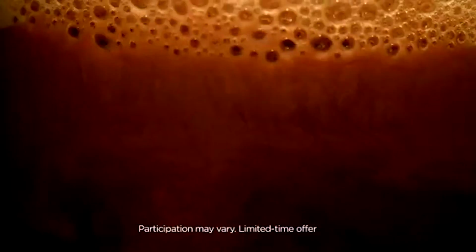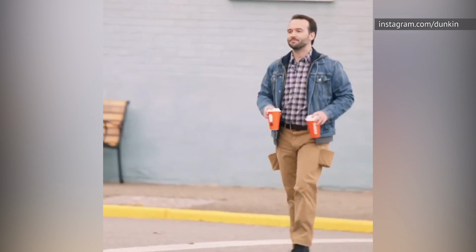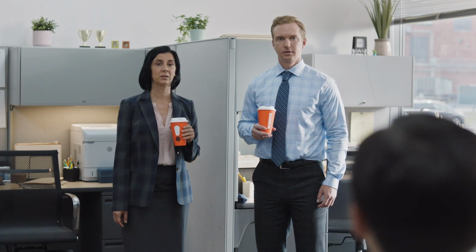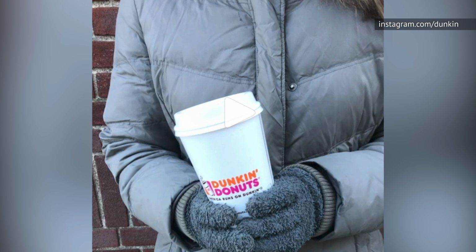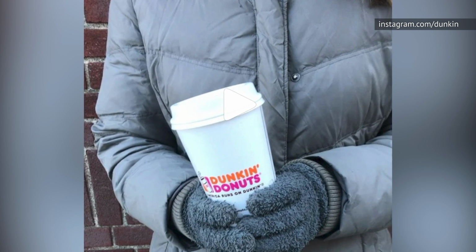If you're a coffee lover with a hankering for hazelnut, try ordering a hot or iced beverage and dressing it up with a hazelnut flavor shot instead. If you do, however, be aware that Dunkin's flavor shots are unsweetened, so those craving a sugar rush will need to add in their own sweetener.